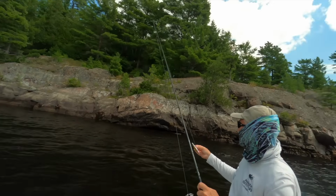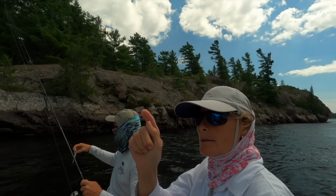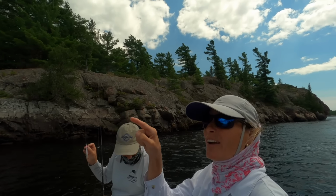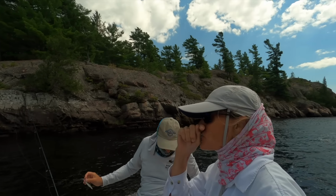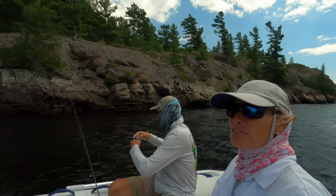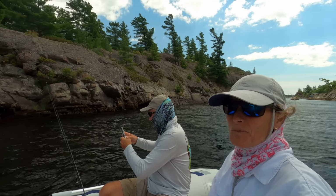Well, it's interesting because you keep calling these fish. You're like, I think along this rock edge, there's going to be one. And there was. And then you said in this grass area, yeah, and there were two there. And then you said, I'm just going to troll along this edge. And there was another one. So you're like 5 for 5. Doing very well.